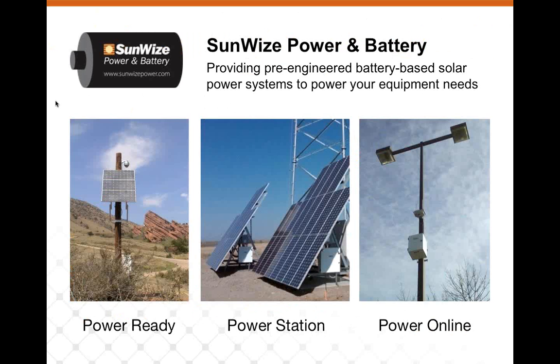Just a real quick overview of what SunWize Power and Battery does. We are basically a power company. We will figure out how to put power in pretty much any place on the globe. So in today's discussion, we're going to talk about some pre-engineered and custom battery solutions. But again, most of this stuff is for off-grid solar systems. We also can do hybrid systems where the loads are fairly large and we need a generator involved.